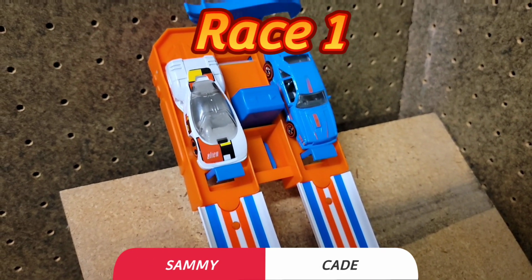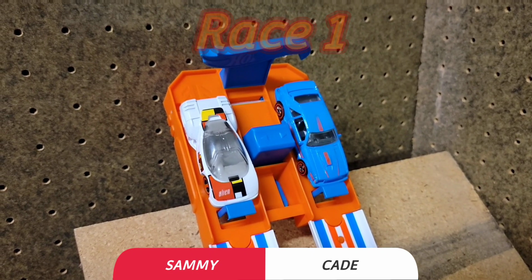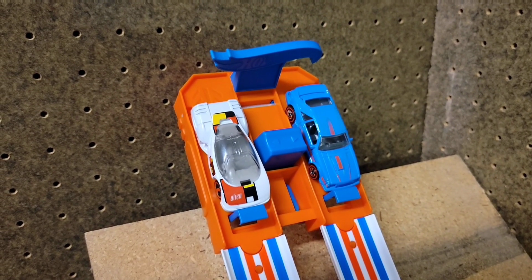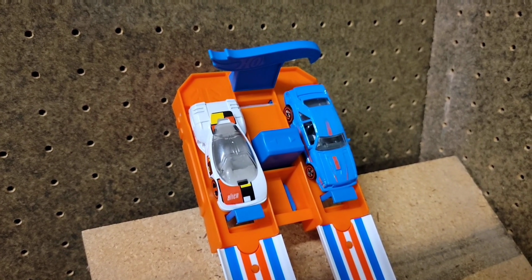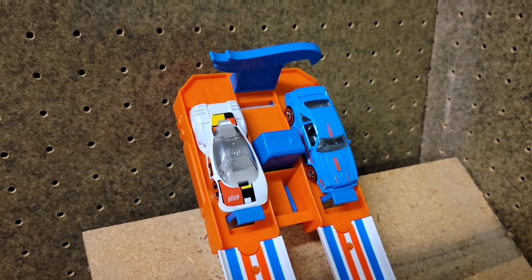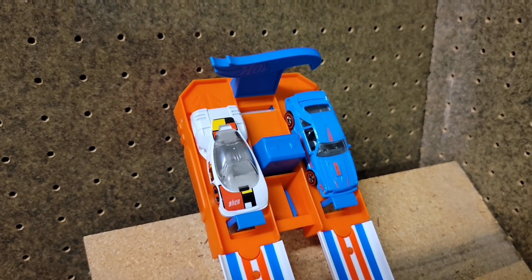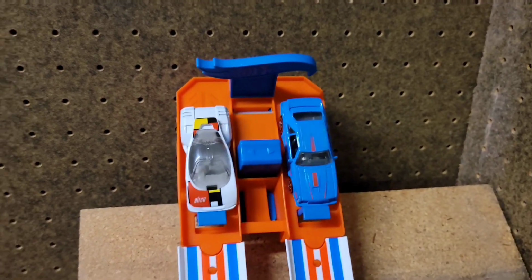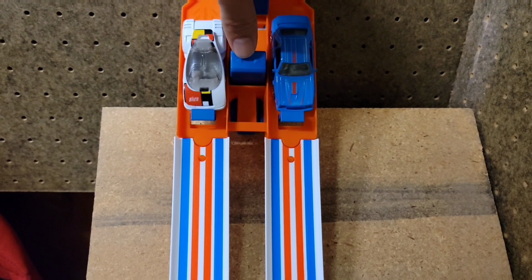Alright, guys, here we go. The flag is set and the track is clear. We have Cade in the SVO in lane 1 and Sammy in the Alien in lane 2. Now, the Alien is 55 grams, 1 gram heavier than the SVO, weighing in at 54 grams. Now, let's see if that power to weight ratio comes in handy. The track is clear and the flag is set. Let's get this going in 3, 2, 1.